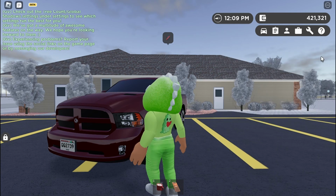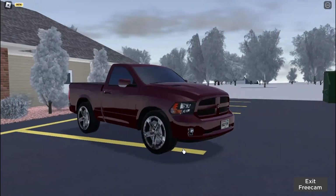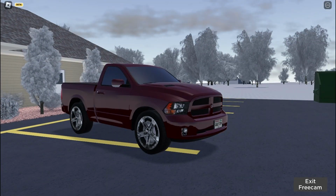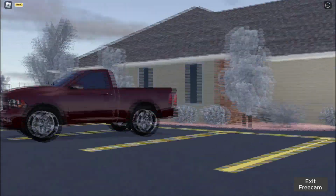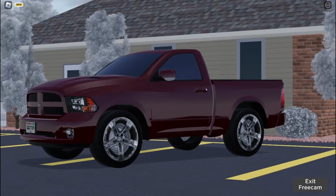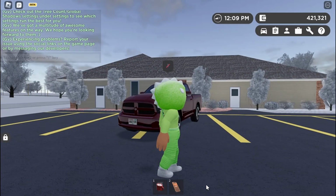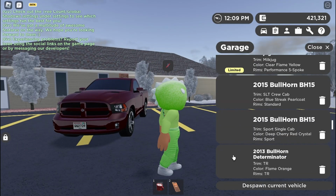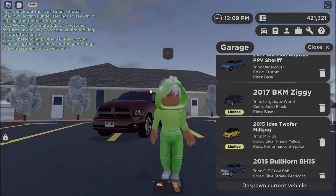So now, people have split opinions. This may be a good one, maybe a bad one. Personally, I don't really care. I just like having the limited or off-sale tags on it. I think it's really cool. Plus, you have more vehicles to choose from if you want to drive them. They're not really bad to use. They're okay. So if you want old trucks like that, you should definitely go get it. Again, that limited tag will look like that little yellow thing right there. But anyways, let's move on to the next vehicle.